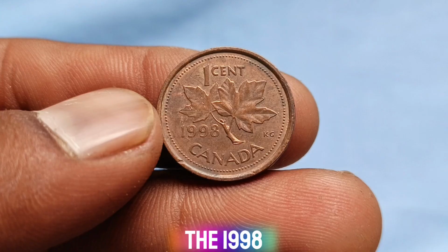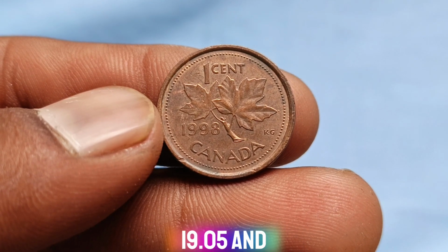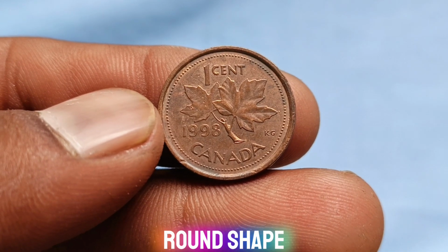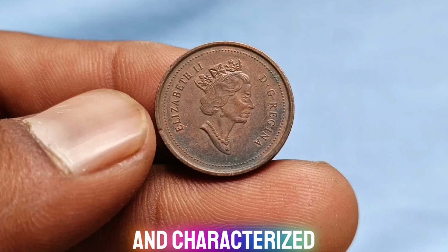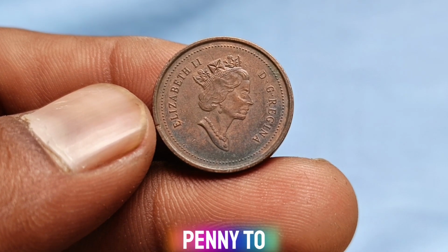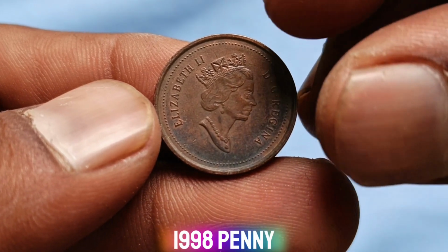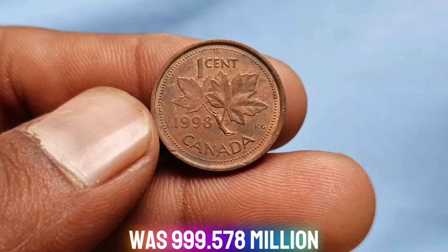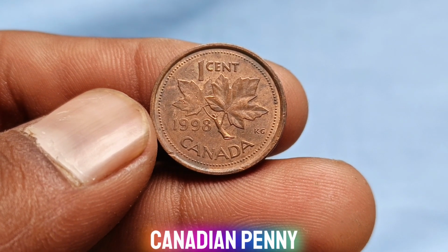The 1998 coin weighs about 2.25 g, has a diameter of 19.05 mm, and a plain edge with a smooth, round shape. This change made the coin lighter and altered its metallic appearance, although it still looked like the traditional penny to the casual observer. The mintage for the 1998 penny was 999,578,000 pieces, one of the highest totals in Canadian penny history.